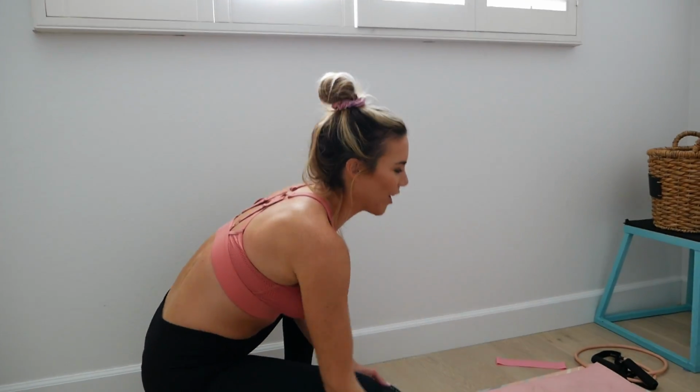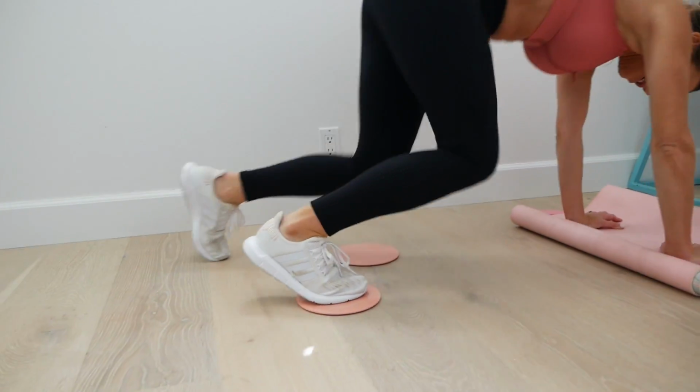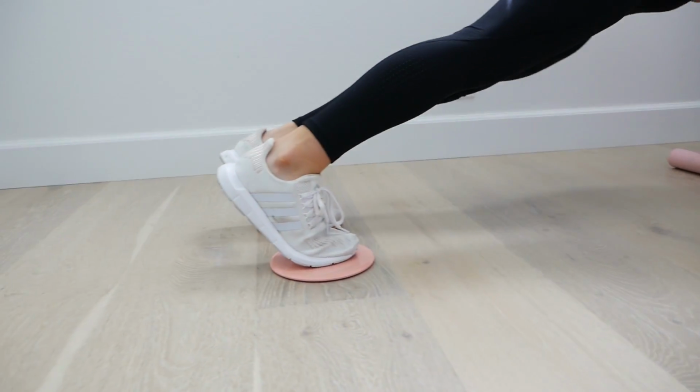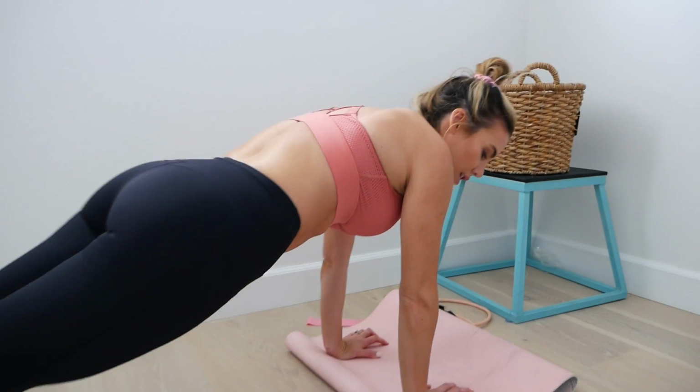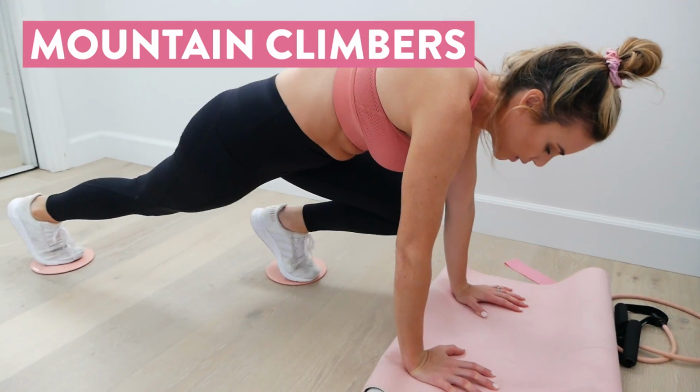Okay, so I have mountain climbers for my last move. I'm gonna grab my sliders. These you can add literally into anything and they just make everything a little bit harder in a good way. I'm gonna drop those down. You have the hard and the soft side, so on the hard floor, we're gonna obviously put it on the soft side. Knees drive in and switch.